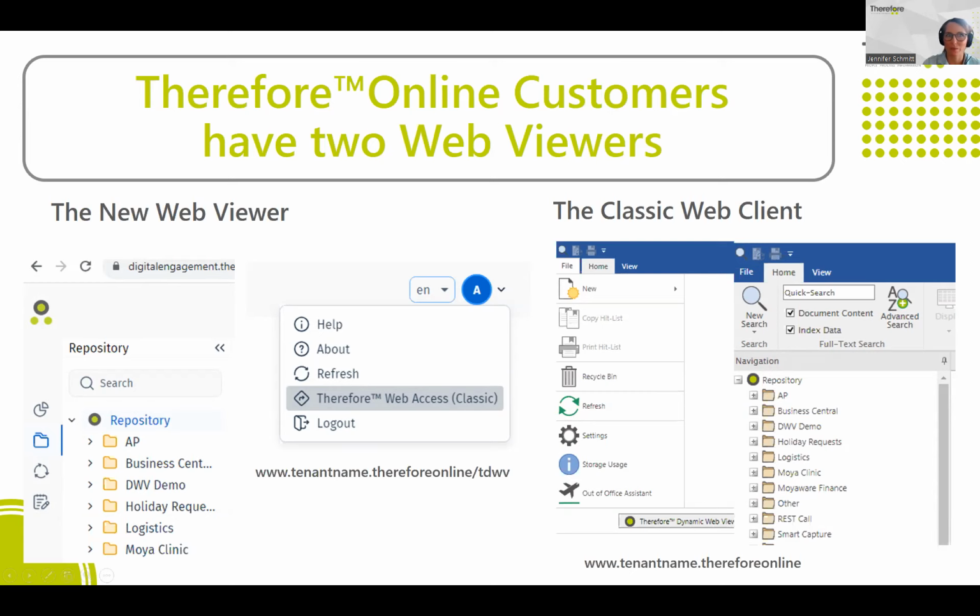And personally, when I use the new one, I notice it's so much faster than the old one. And I just think it's more intuitive and you get faster to what you're looking for. So, I really enjoy it.